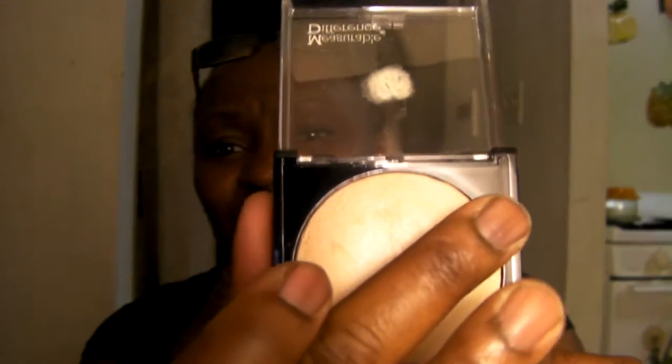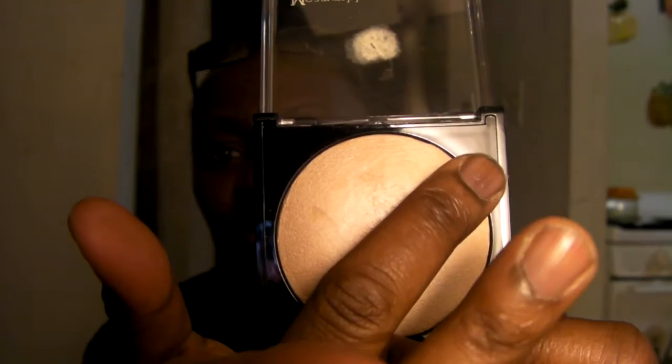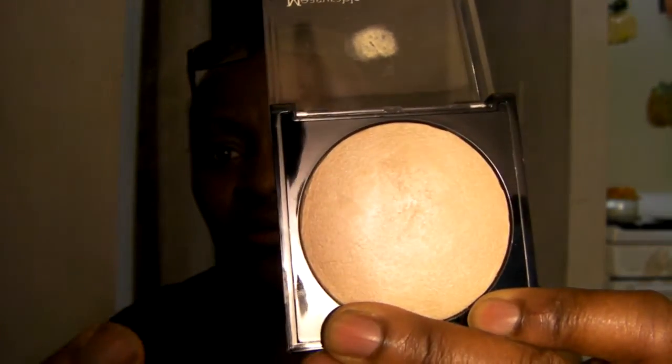Why? Let me do a little swatch. I'm going to just take my finger and go like this. Alright? And then I'm going to go like this. Wait a minute. We did this before. You see that? Do you see that? This is a highlighter. Highlighter. Yep. And all mine.